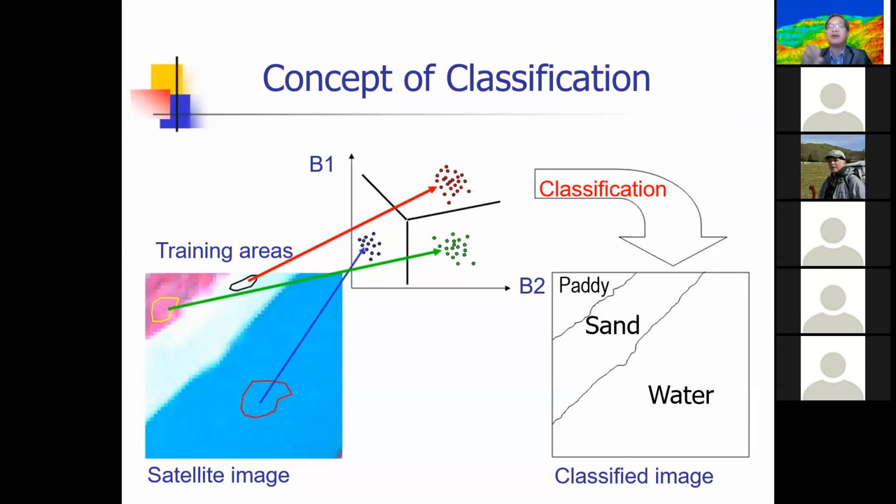So you see here a demonstration of how an image, if you try to look at it in terms of its responses in the digital number, tends to cluster. For example, this is the cluster of pixels representing water. They would tend to cluster if you were to plot them in terms of channel one versus channel two. This is where the power of classification comes in. It tries to look for those clusters and group them as one land cover type.